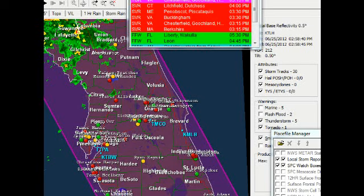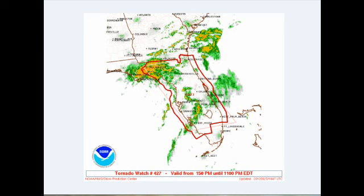But this afternoon, as things destabilize, things become a little bit more volatile in the atmosphere, that's when we could start to see more thunderstorms blow up and maybe spawn tornadoes.